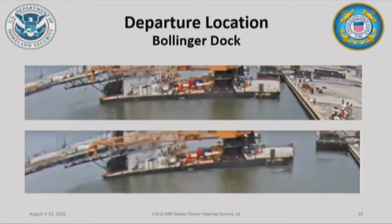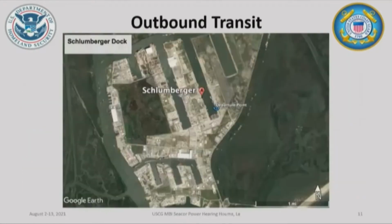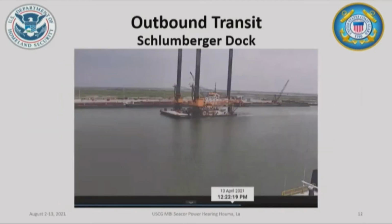Here we have two photos of the vessel just as it's departing Bollinger Dock. The top photo shows the vessel afloat with the pads off the bottom. The bottom photo shows the vessel backing away from the dock and getting underway. This slide shows the location of the next set of cameras the vessel passed on its way out of the slip, which are located at Schlumberger Dock. This is a photo of the vessel taken as it was passing the Schlumberger Dock.